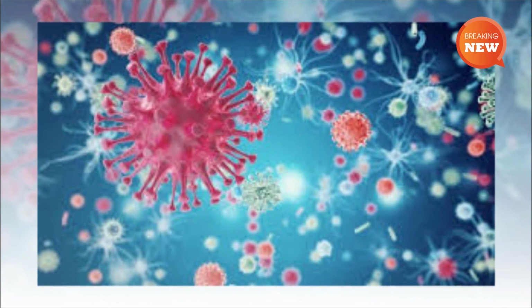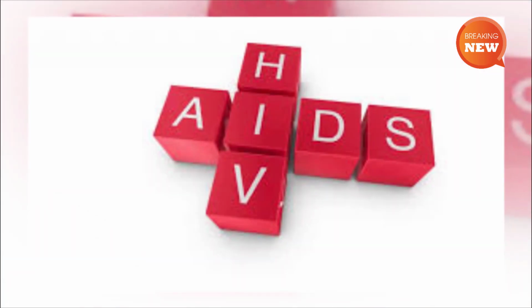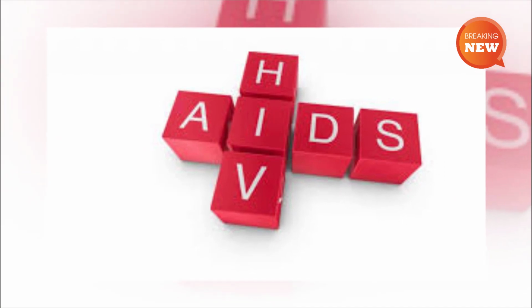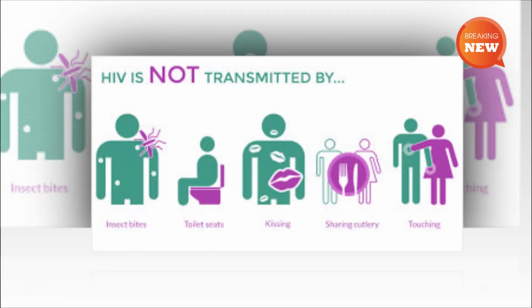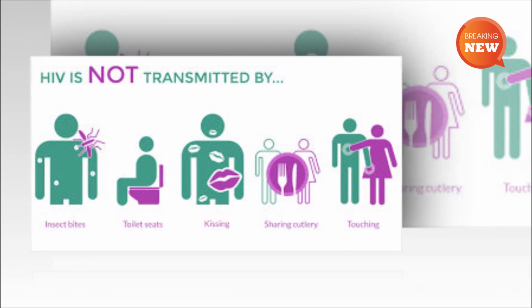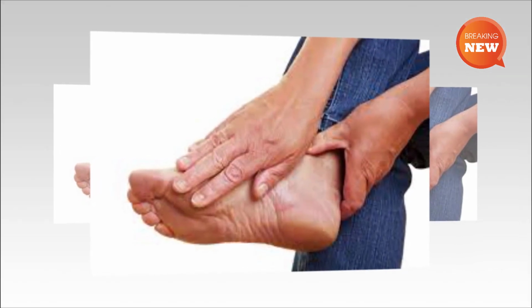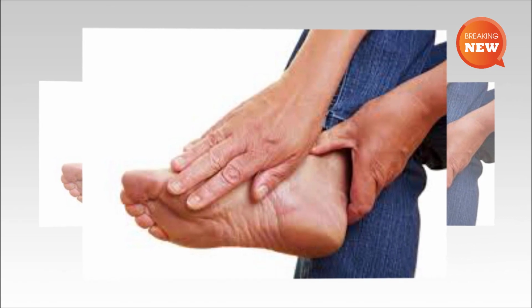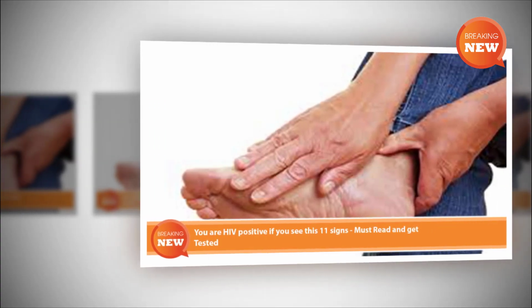Early symptoms of HIV. The early signs of HIV may appear as symptoms similar to those caused by the flu. These can include headache, fever, tiredness, swollen lymph nodes, sore throat, thrush, rash, muscle and joint pain, ulcers in the mouth, ulcers on the genitals, night sweats, diarrhea.